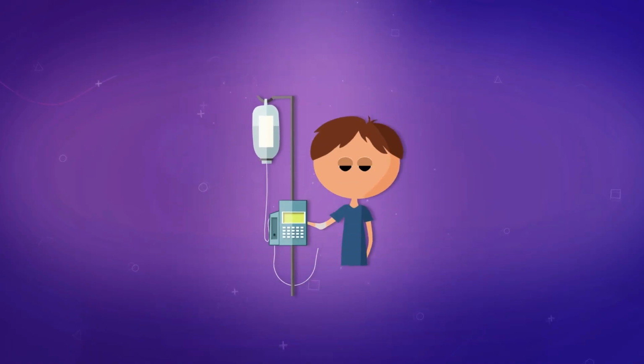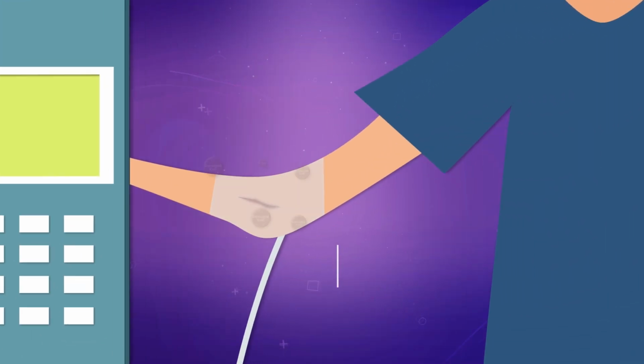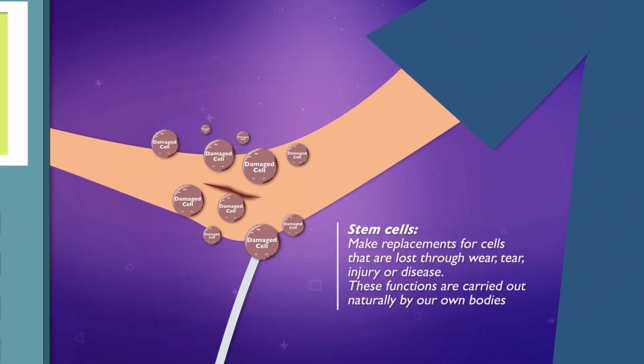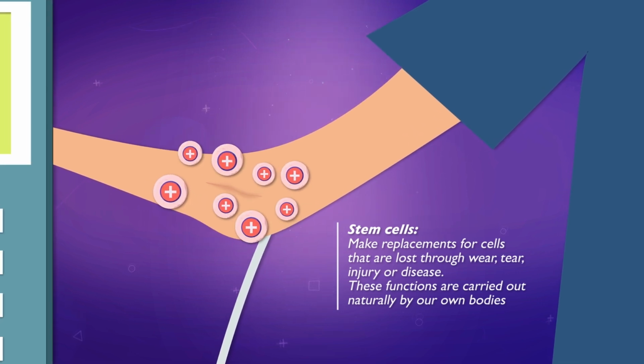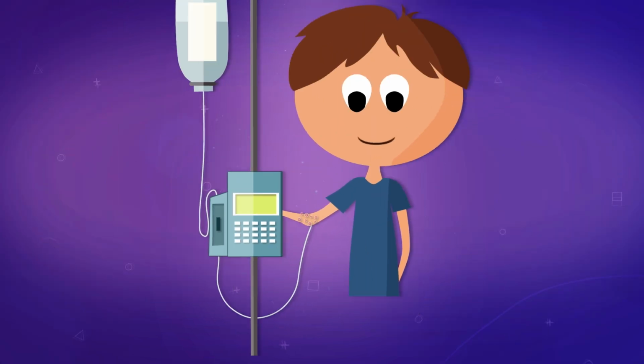Stem cells make replacements for cells that are lost through wear, tear, injury, or disease. These functions are carried out naturally by our own bodies. The latest research shows that we may be able to use some of the same stem cells for therapeutic purposes.